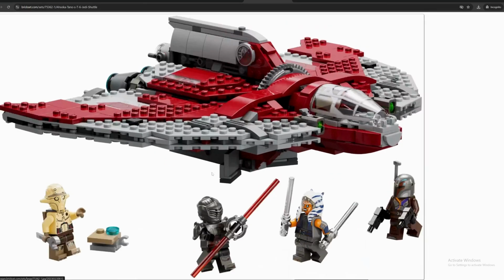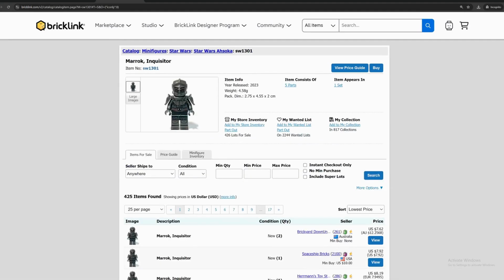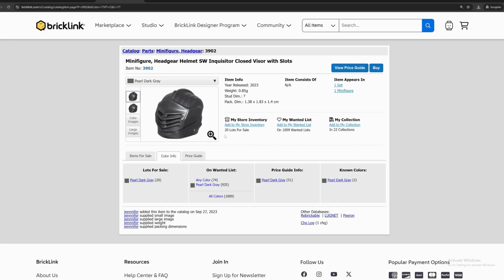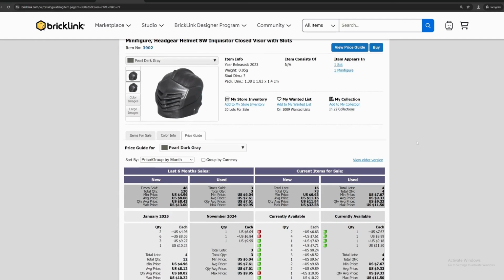And I think some of the pieces, actually, yeah, let's take a look at this. I'm very interested to see if this guy's helmet is exclusive to the set. So let's look at him. If we look at the minifigure inventory, we can look at this helmet. And yeah, the helmet is exclusive. Oh, wow. So I think this piece, if you buy sets to hold or part out, might be the holy grail of the entire set.